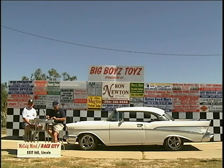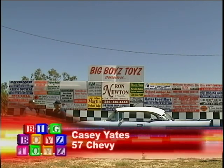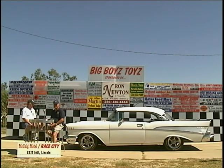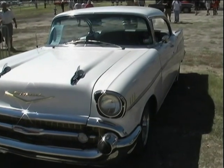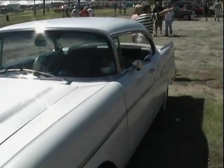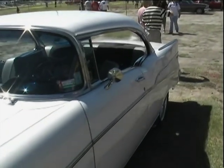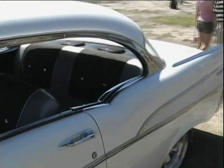Next vehicle, Casey Yates, a 1957 Chevrolet. Casey, welcome to Big Boyz Toyz. Tell me a little bit about your car. This is a true salvage car from the wrecking yard. We picked it up as a total wreck and built it from the frame up. Took everything from the ground, completely rebuilt it. So it's a real wrestler car. I mean, it's saved from the junkyard.